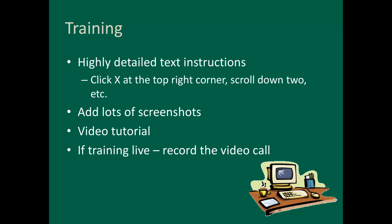And throughout this process of learning ArchivesSpace, which I knew nothing about before, I've been trained on Archon before, but this was completely new to me. So I know some things that worked and some things that didn't work in the training process. So hopefully I can share some of this wisdom with you.